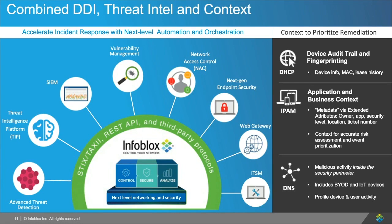As I mentioned before, on the security side, Infoblox is a leader in the DDI space. DDI stands for DNS, DHCP, and IP address management. On the security side, we have different integrations. We have integrations with firewalls, SIEM devices, vulnerability management, NAC solutions, then endpoint security, web gateway, and then ITSM and ITOM. So now let's jump to the ServiceNow integration. In the last couple of months, or the last 6 months, we have added several integrations with ServiceNow, and they all fall into ITSM, ITOM, and security operations.